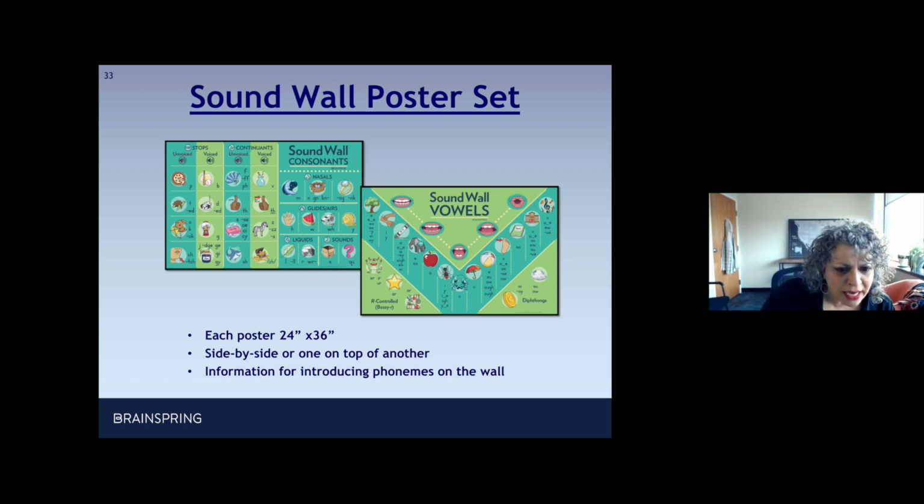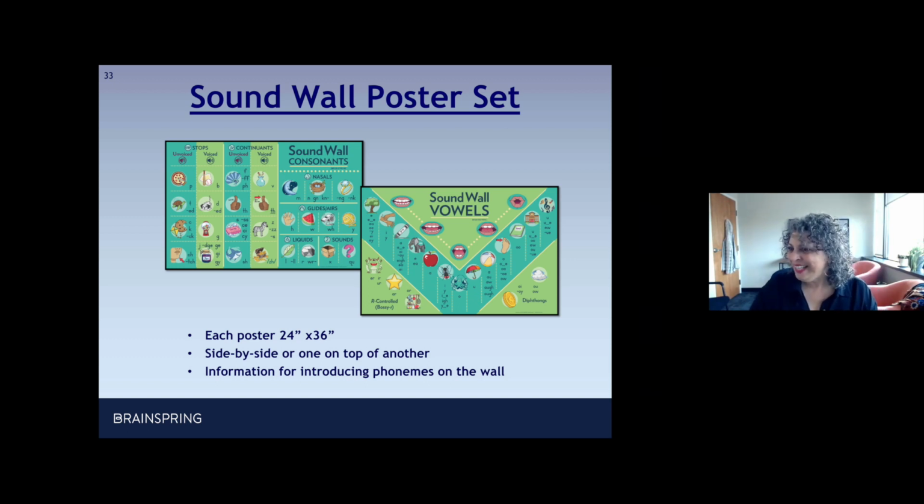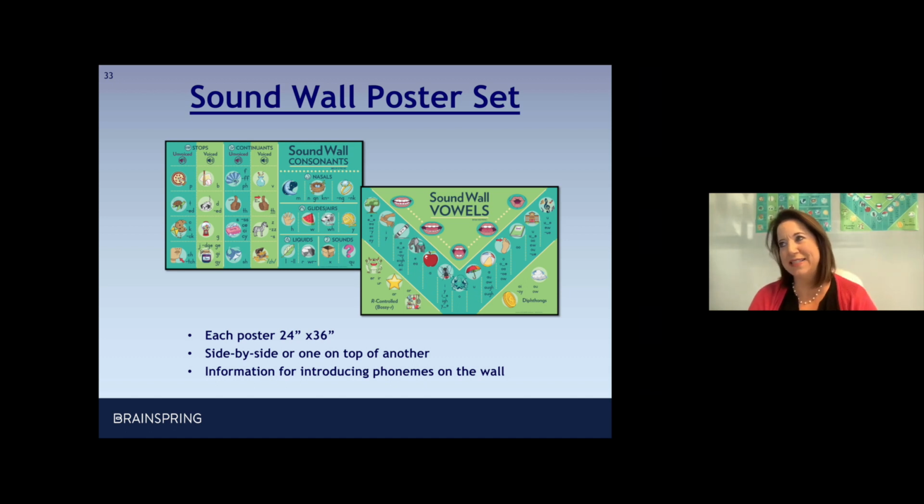Can we order more than one sound wall poster? Absolutely. You can order however many you want. And they don't take up too much space on your wall. That's what's nice about them. One of the things teachers tell me is that they appreciate that they don't come in hundreds of pieces. And then you can cut them if you want to display some space between the columns, or you want to display your vowel valley in a more multisensory way. Right there on one chart, you can cut them to size.